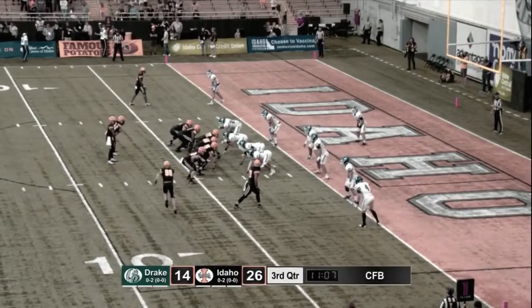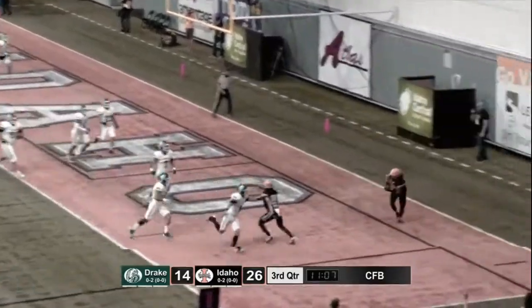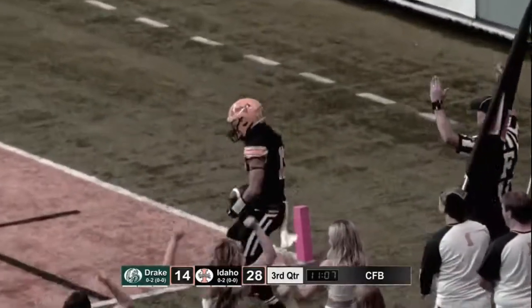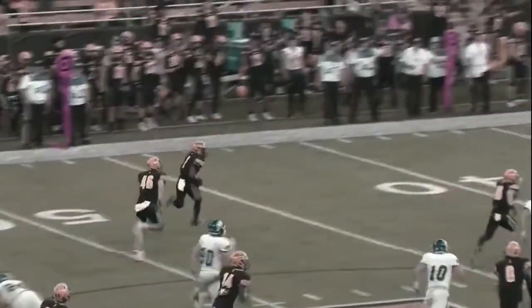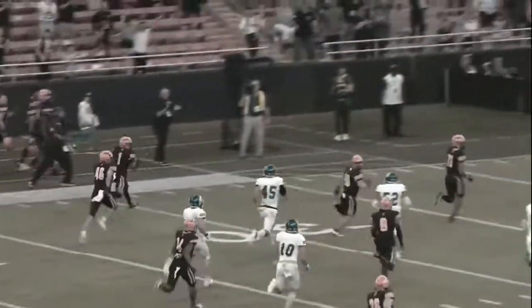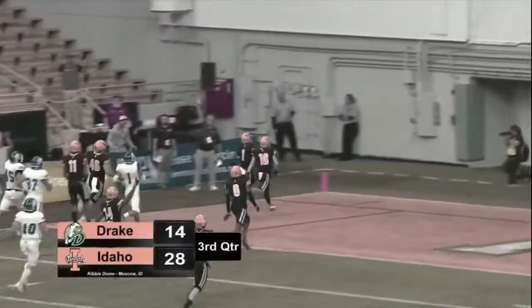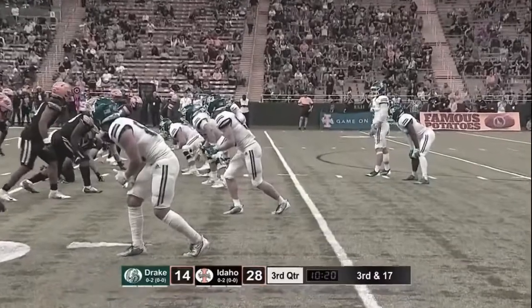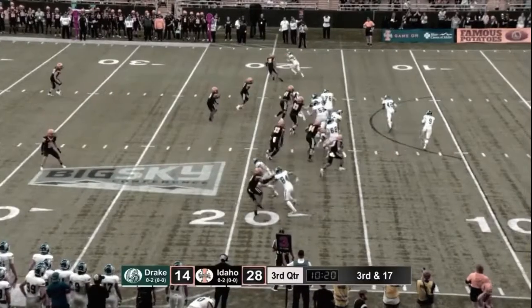Vandals are going to go for 2 here. Up 12. McCoy got time, finds his man, and the 2-point conversion is good. What a big play for the Vandals on special teams. They lead it by 14 early in the third. 14-7 lead early in the second quarter, and it's been all Idaho since that point in time.